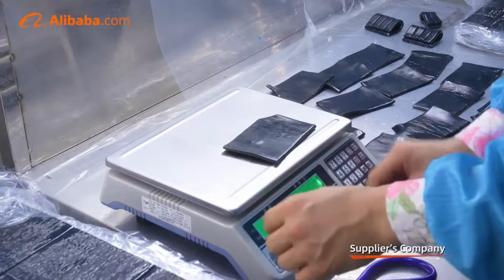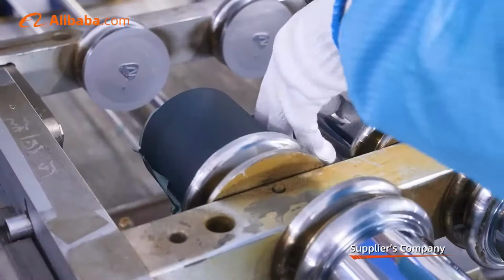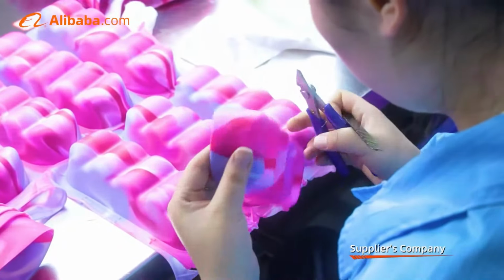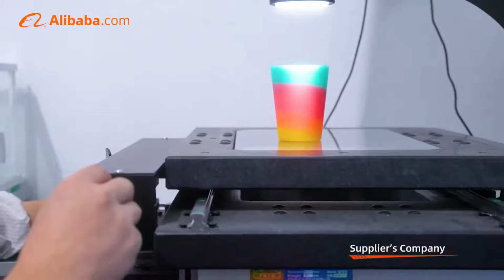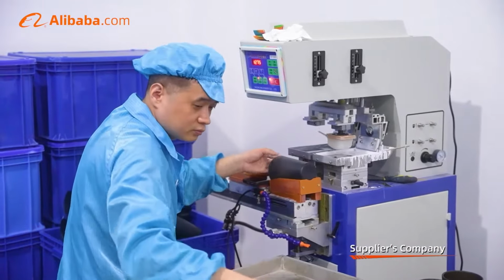Our company now has 58 invention patents, and products all reach the national standard with ISO 9001 International Quality System Certification, ISO 13485 Medical Certification, LFGB Certification, CPC Certification, CE Certification, and through factory audits such as SEDEX, SGS, BV, etc. The complete pre-sales and after-sales services meet domestic and global customers' requirements for product and delivery.